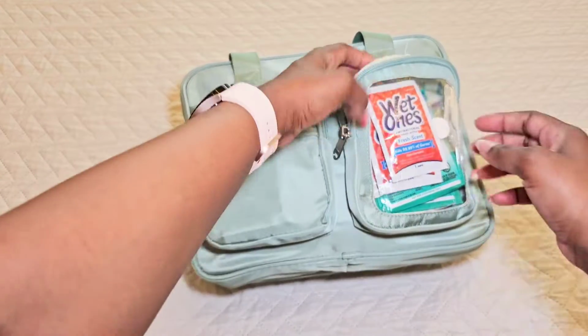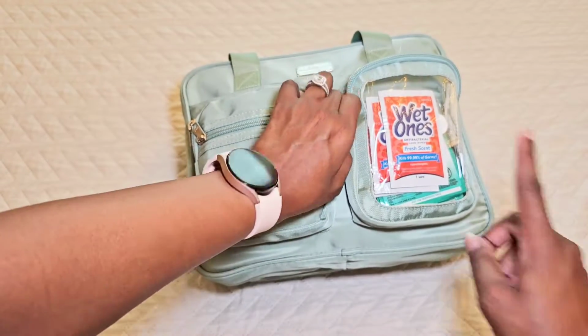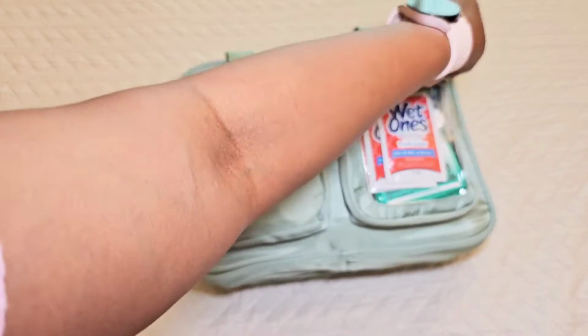And if you guys missed it, I do have a to-go drawer in my house where I have all my little to-go items. I posted a video.